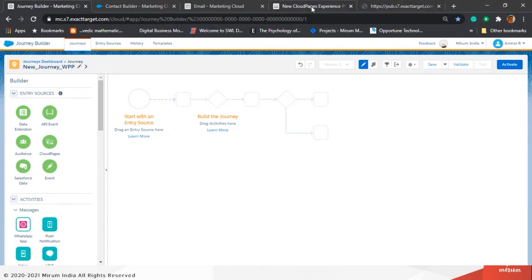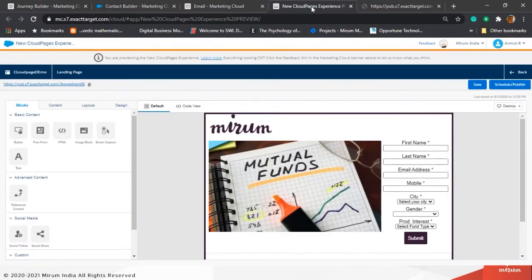So let's have a look at how to build a cloud page first, because what we'll be doing in terms of the use cases, we'll be injecting data from a cloud page. So this is a cloud page that we have made for this particular session. Let me just showcase how easy it is to build a cloud page.